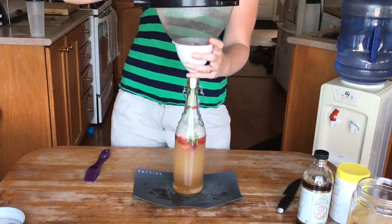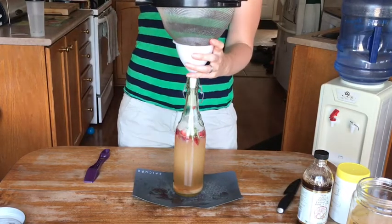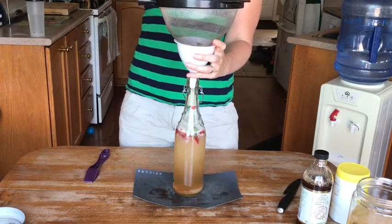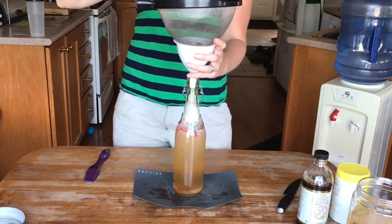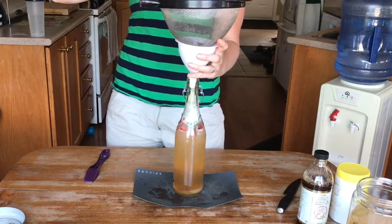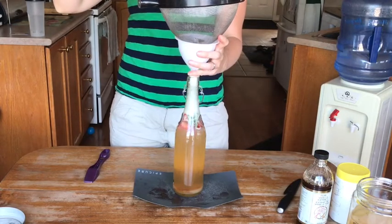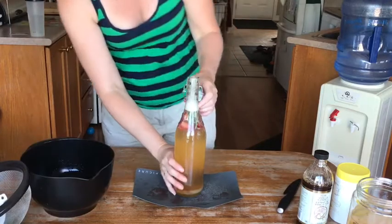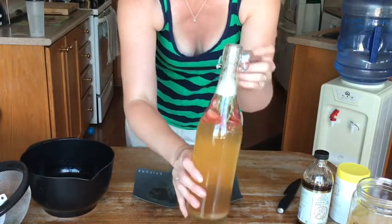You want to fill it almost to the top. You need a little bit of room for the gas that's going to get formed as it ferments, but the less space that you have in there, the better. That's about as much as I am gonna fit in there. You can see all the bubbles fizzing up in there, which is pretty cool.